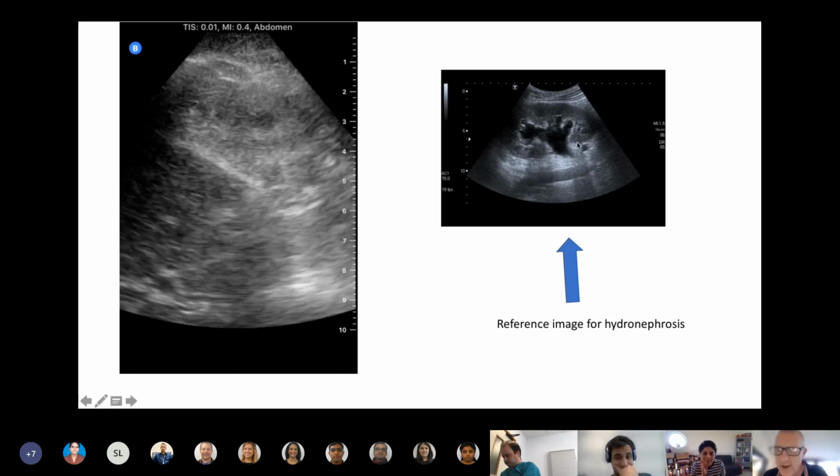So for reference, I've nobbled this from Wikipedia. This is reference for hydronephrosis. This is a longitudinal view through a kidney on ultrasound, and you've got all this urine really building up, squeezing that pelvis, and so the cortex and medulla is all squeezed together. So that white, that's normally quite juicy in here, that white of the medulla, and the cortex is dark around it. So that's what you're looking for if there's hydronephrosis.